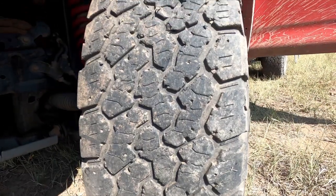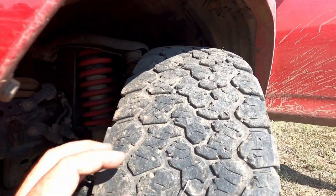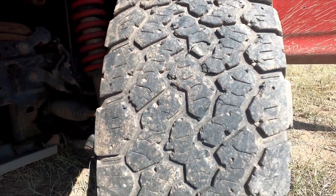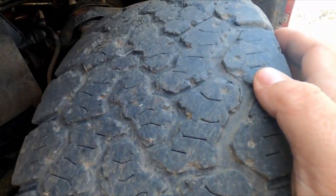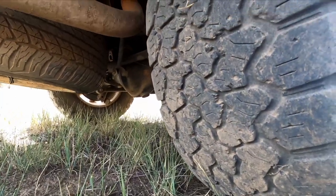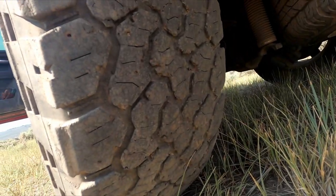First, let's start off by looking at the tread. As you can see, there's some wear on these treads, and you can see some significant chunking and different things like that. This is the front left. This is the front right. Some chunking right there. The rear. And last but not least, the left rear.